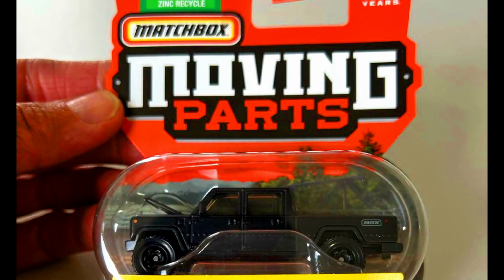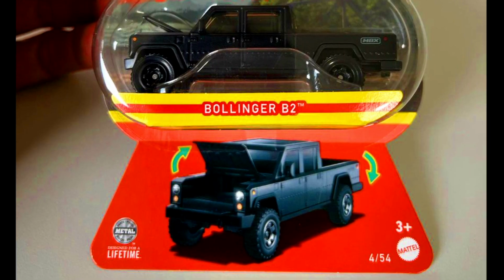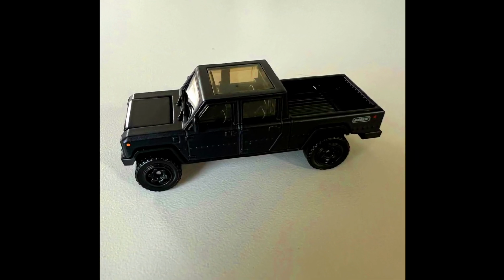New upcoming model by Matchbox from Moving Parts has a Bollinger B2. This model is under production and here are early samples and will release in September. So check out the sneak peek of this truck.